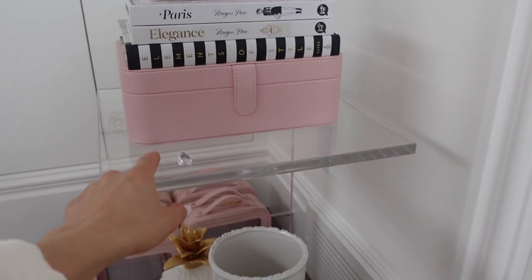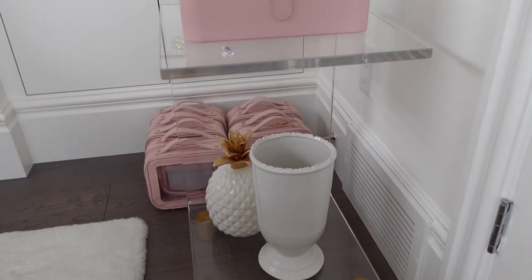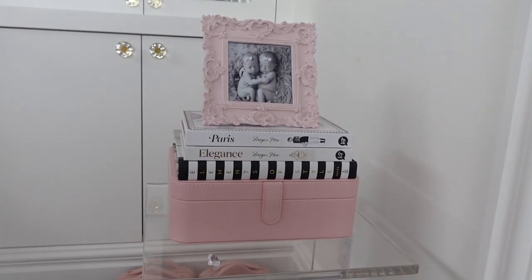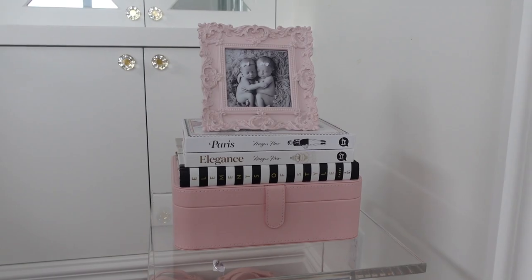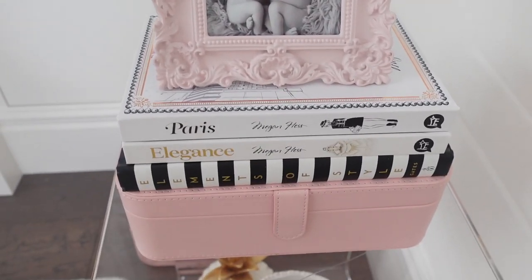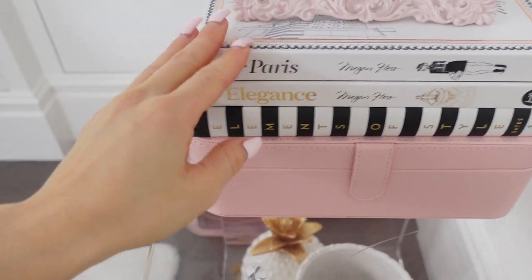But this acrylic stand is from Wayfair too. I'll link everything. It should still be on Wayfair, but if it's not, I'll just find something similar. I've got my favorite picture of the girls. I've got some books right here and travel cases down there.